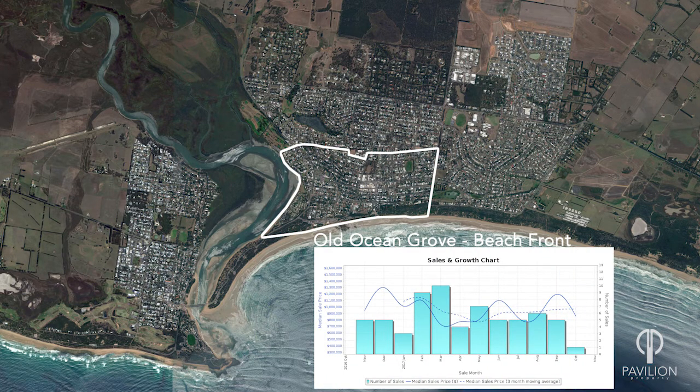Now we've broken up Old Ocean Grove and Old Ocean Grove beachfront. The main reason for this is that the beachfront homes are often selling around that $1 million mark. And you can see that there's a real fluctuation in the property graph here, with the property sort of sitting around that $1 million mark in terms of the median price. But there's some higher, some lower. That's simply saying that some are selling for 2 million, some are selling for 1 million. There's not a lot of sales. Some are selling for 500, which really means that we're seeing that real fluctuation in the graph there.